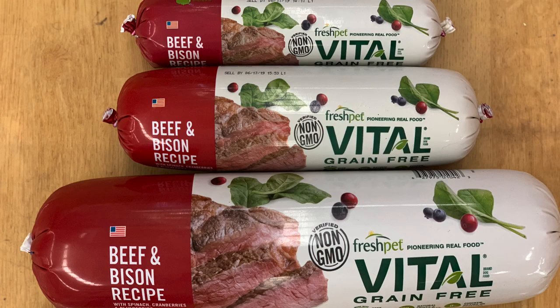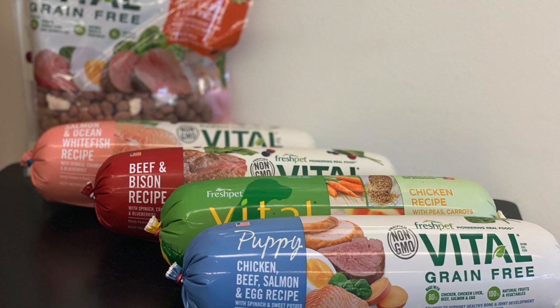At the end of the day, this is a kind of new idea. It's been around for a couple years, but it's starting to grab hold. It's starting to get popular. There's all different kinds of versions of this, different kinds of proteins. So here's a picture of some of the different options they have that I know we sell at my store. You can see they have a bison, a turkey, salmon. So there's a variety of foods to choose from.